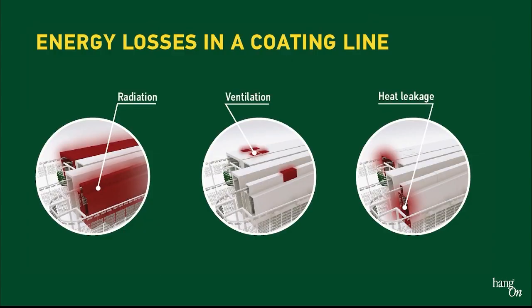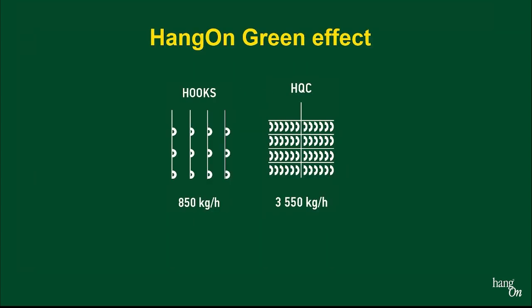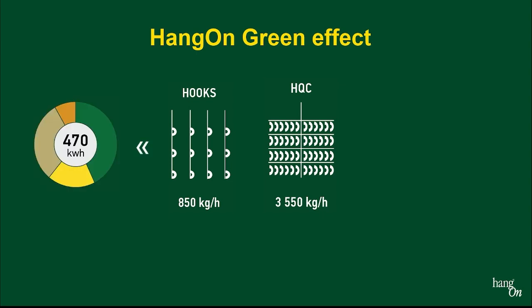And in short, the conclusion: there is a lot of losses in a coating line through radiation, ventilation and heat leakage. And this leads to the conclusion, which we call Hang On Green Effect, and can be explained as follows. If we look at the left case here, where we have objects hanging on hooks, it has an object flow of 850 kilos per hour. That consumes 470 kilowatt hours.